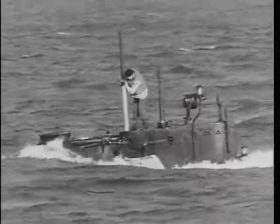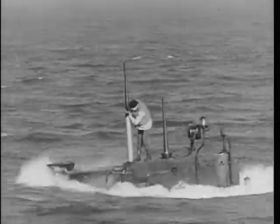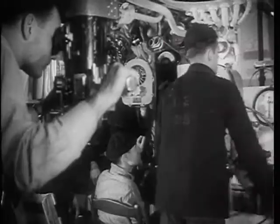However, the United States adopted the tactic for its war in the Pacific and successfully decimated the Japanese fleet.